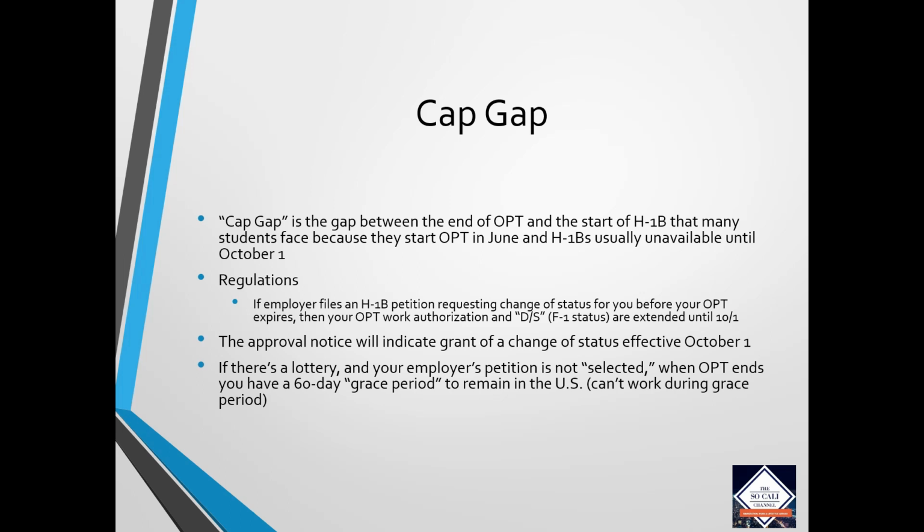If there is a lottery and the employer's petition is not selected and the OPT ends, there's a 60 days grace period to remain in the US. And if you are a STEM eligible candidate, you can switch over to the STEM OPT, and those are all the options for an F1 student who doesn't get H1B picked. So this is a scenario about the cap.